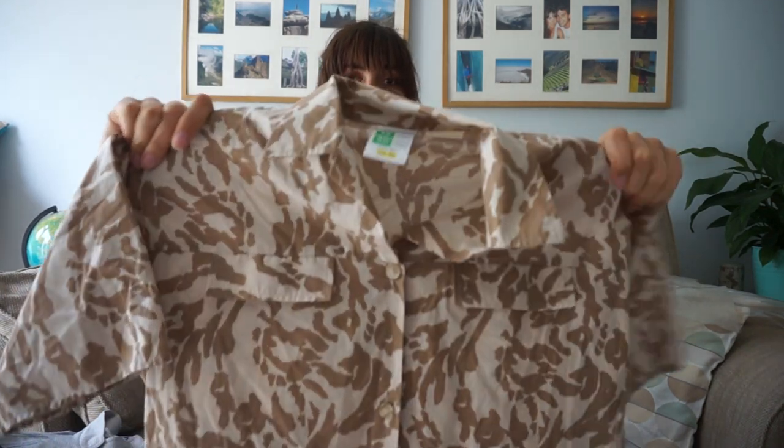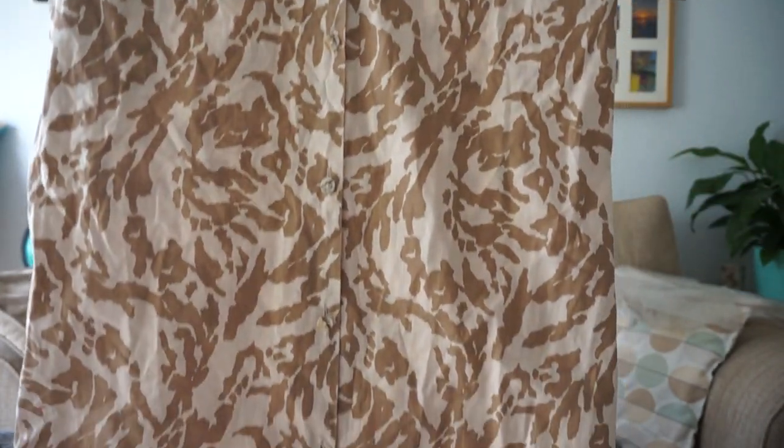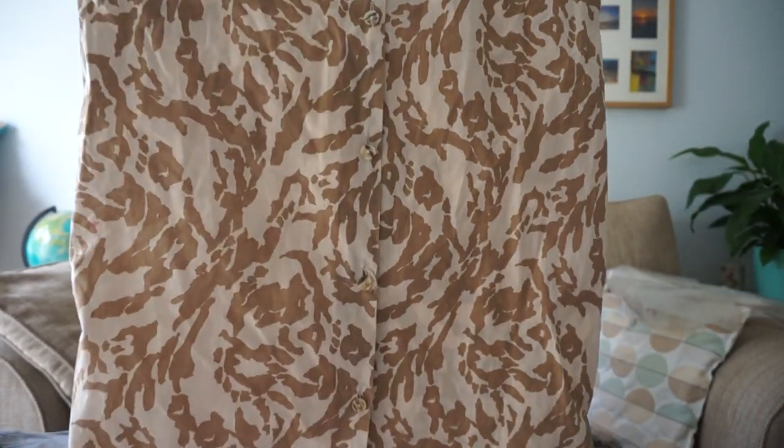Everyone needs a classic shirt dress in the must-have seasonal neutral colour of beige, don't we? Add a bit of animal print to it, and you are onto a winner. This is also vintage M&S, and needless to say, the coolest shirt dress ever.